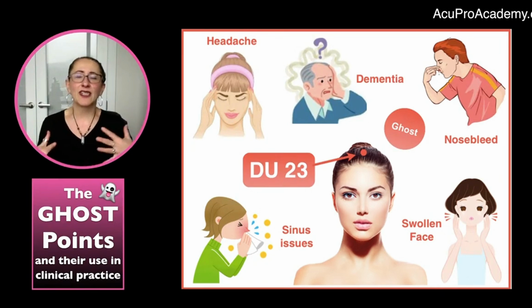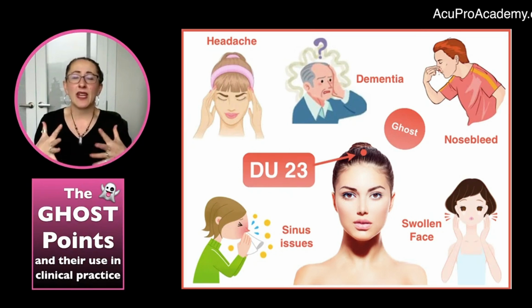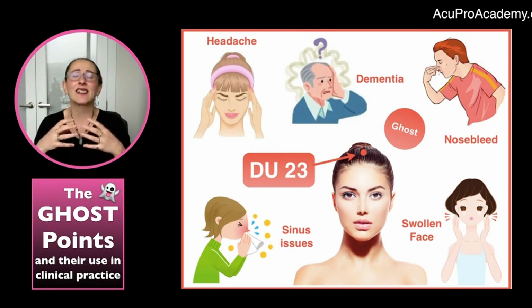So this ghost point is good to use for calming the dementia. If people feel like they don't know what's happening, they lost their memory and they feel all stressed about it and anxious about it because they don't know what's going on, right? And they don't want to lose their memory and they can see it happening and it's very frightening. This is a really good point to calm the mind so we're not as scared when this happens.